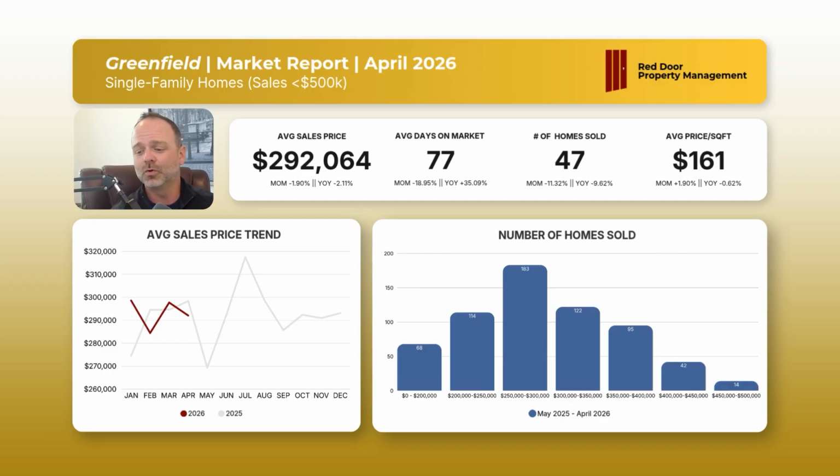So 200 to 250,000, you have 114 of those homes that have sold. So there's a lot happening on the Eastside suburbs. These are markets that you definitely want to keep an eye on. Mike, anything you want to add to Greenfield before we wrap this up?